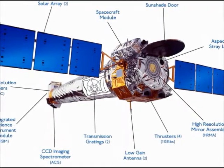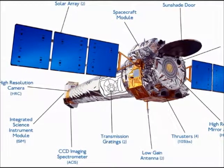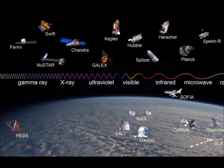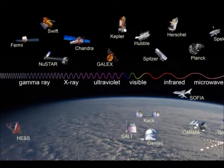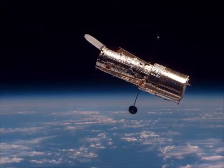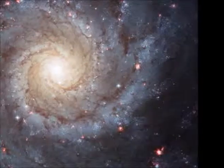Space telescopes help us see farther out into space and farther back in time by eliminating the distortion and light pollution caused by the Earth's atmosphere. The Hubble Space Telescope was launched on April 24, 1990, and repaired in December of 1993.